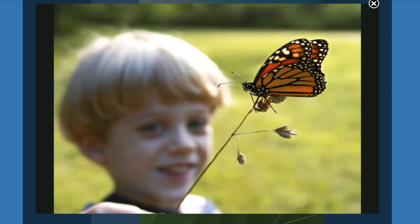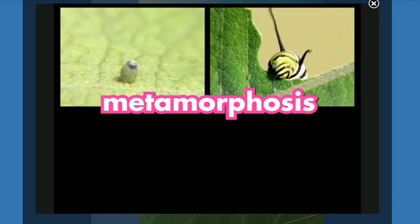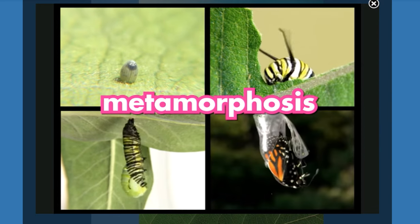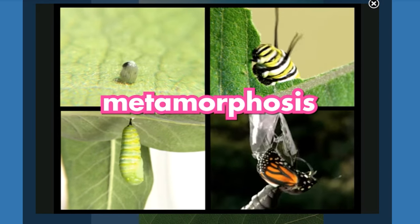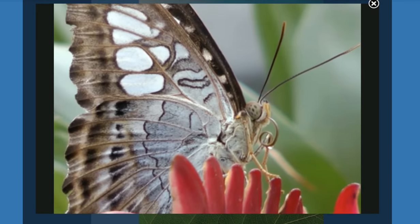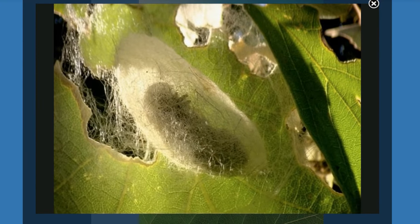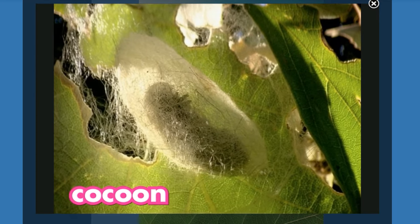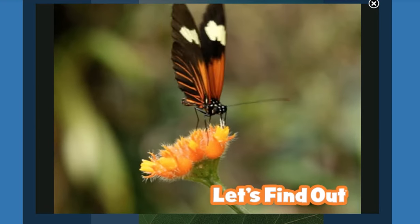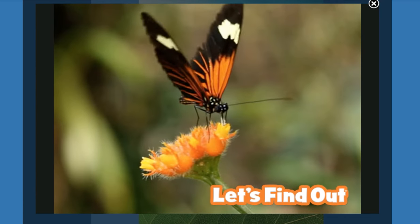Wasn't this metamorphosis amazing? A metamorphosis is the series of changes some animals, like butterflies, go through as they grow from a tiny creature inside an egg to an adult. Moths go through a metamorphosis too. But a moth caterpillar spins a cocoon around itself instead of changing into a chrysalis. So the next time you see a butterfly flutter by, remember all the changes it went through to get that.